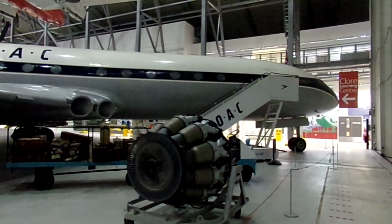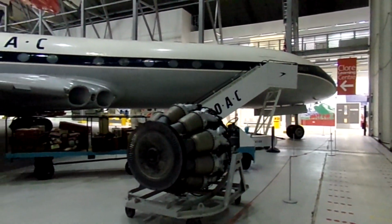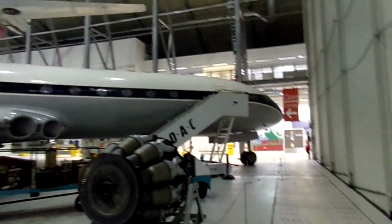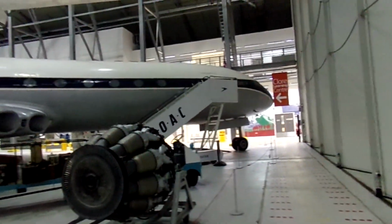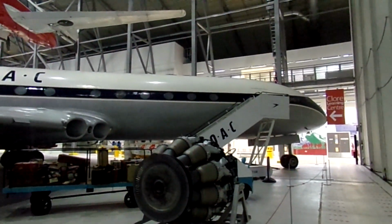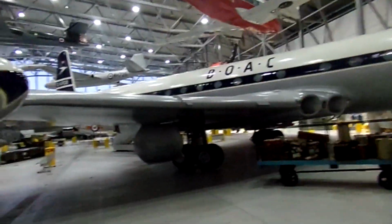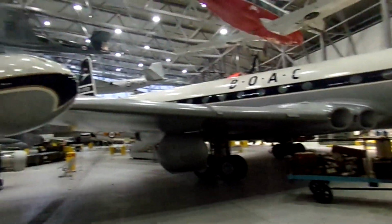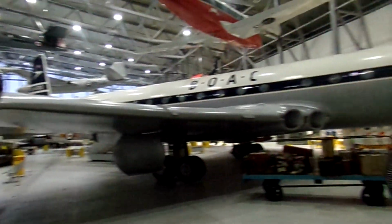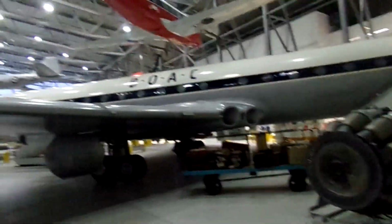Okay, what we have here is a de Havilland Comet, and if you're watching this, this is not the de Havilland Comet you're thinking of, which is the de Havilland 88, but getting off track. This is a de Havilland Comet. This is the very first jet airliner of passengers. This aircraft is in its BOAC markings. It used to fly for Malaysian Airlines and Dan Air.